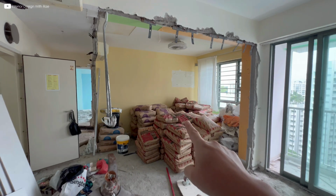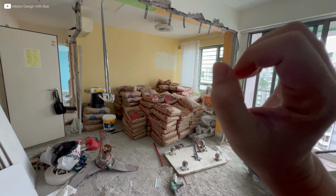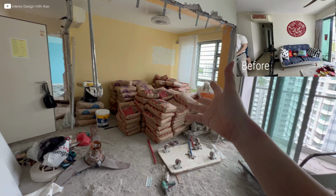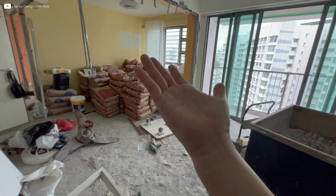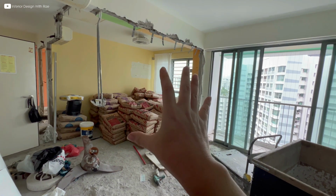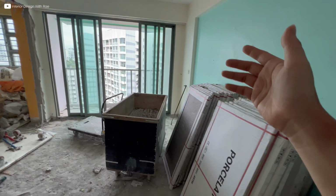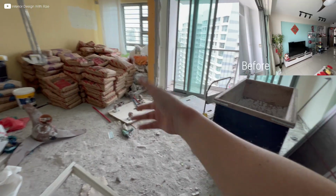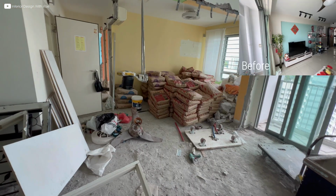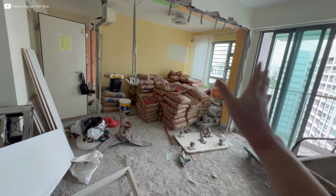So over here you can see there's the common bedroom. This common bedroom is going to be converted into a multi-purpose room and also a guest room. But the space before this wall was demolished was very tight, because from this end to this end, usually you put your TV there and then the sofa there. The feel of the space is not really spacious, because of this L wall here.